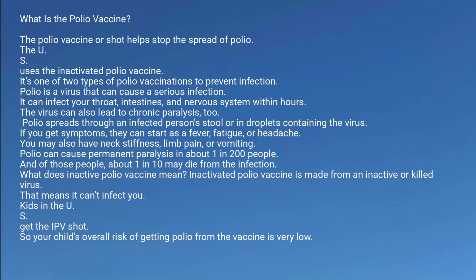What is the polio vaccine? The polio vaccine or shot helps stop the spread of polio. The U.S. uses the inactivated polio vaccine. It's one of two types of polio vaccinations to prevent infection.